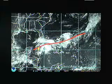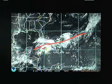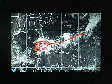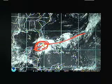So think of it like a grapevine strung out, and then you're looking to see if something will develop. You don't necessarily want to see it, right? But if something develops, that would be kind of like grapes forming on that grapevine. That's the best analogy I can come up with for what a surface trough is.